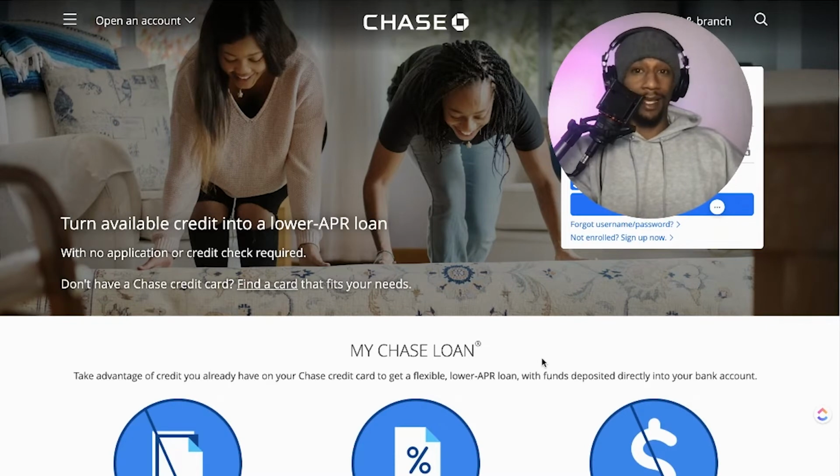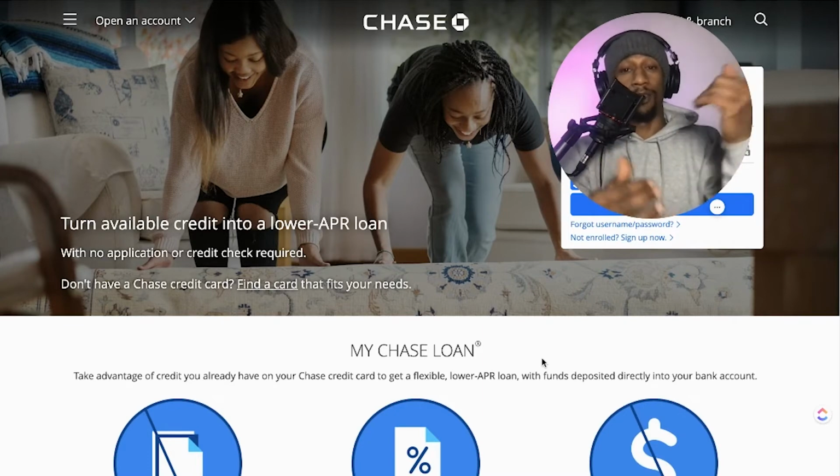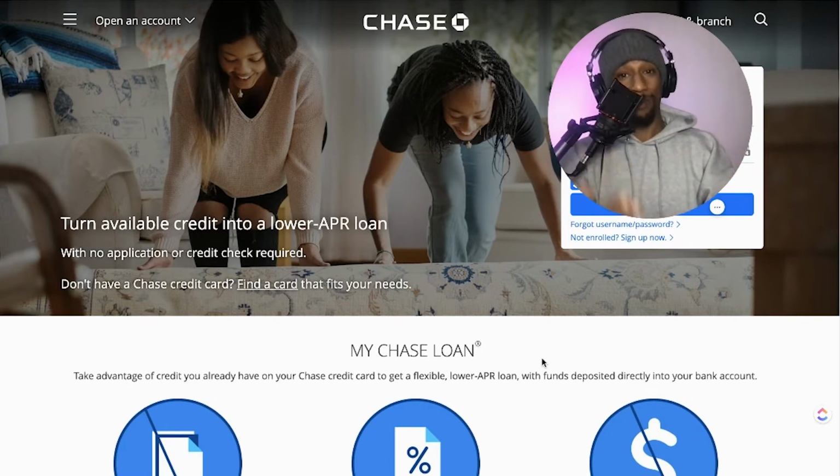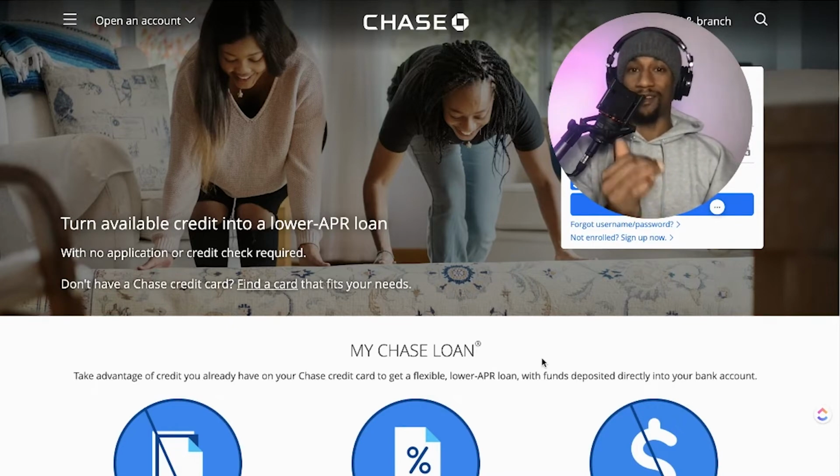So the key thing to remember with the whole utilization is that this will impact your credit utilization. Technically, we want to keep it beneath 30%, although you really want to keep it beneath 10%. 30% is what the banks and whatnot don't want to see it over, but you really want to keep it under 10%.